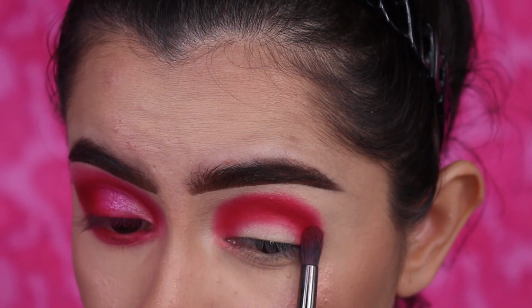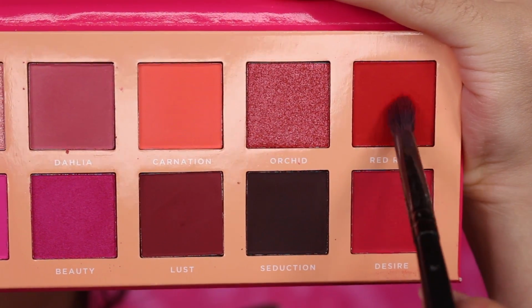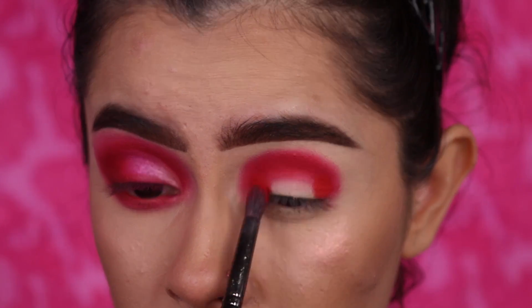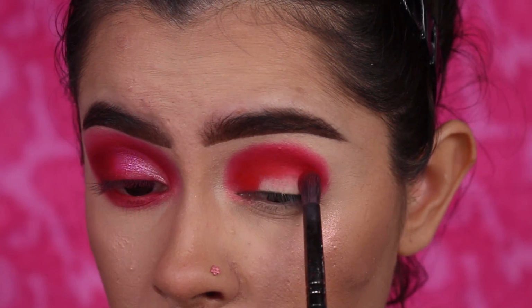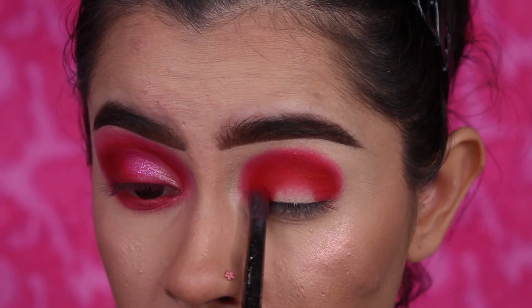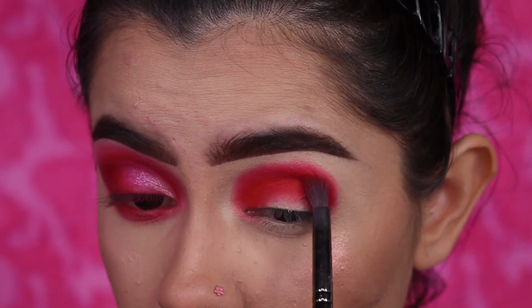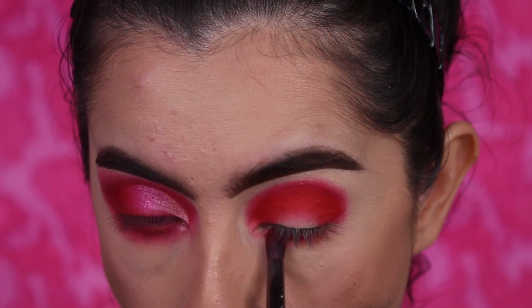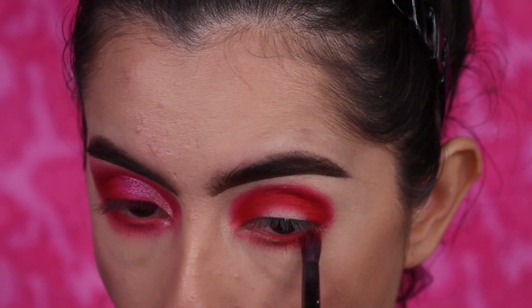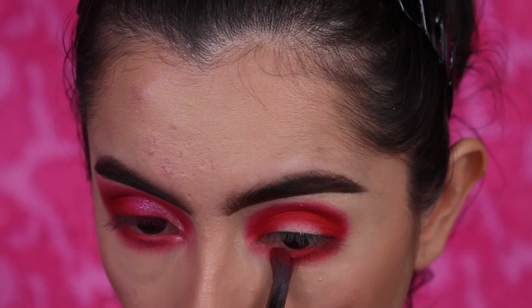I started off with the color called Desire, which was a deep fuchsia shadow, and then I took Red Rose, and I've added it to the outer and inner portion of the eyes. I believe Red Rose is a true red. I'm reading off of the description from the website because they have the shadow description on there, which I thought was really cool, because you guys know I am so dumb sometimes, and I don't know how to describe color sometimes. You know, I love color, but I just don't know how to describe it.